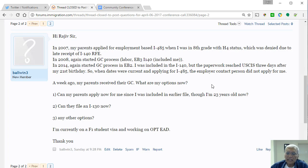I'm on OPT EAD. I would apply for your green card and move on to H1. And if you have an option to apply through your work eventually, do that also, because you can have a green card going through more than one category. But I'm a little hesitant to apply when you are on F1. I would rather wait till you get your H1 then apply. That would be my suggestion. Star 5, if you have a follow-up question, star 5.